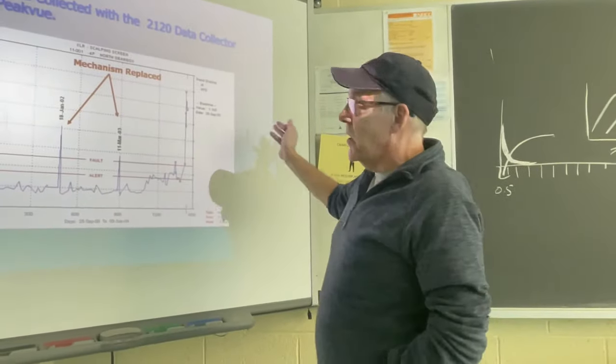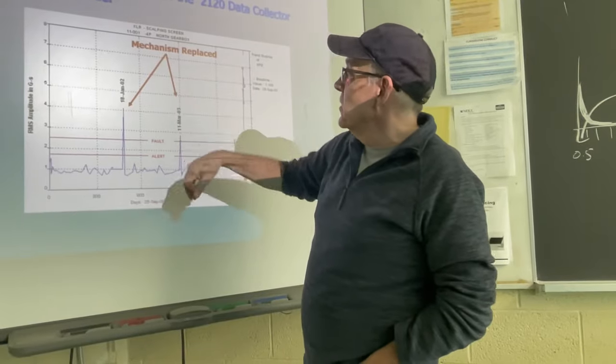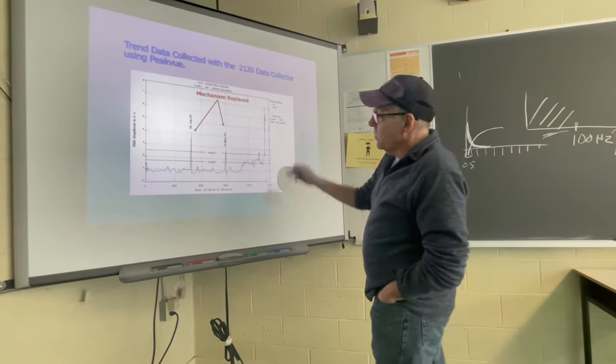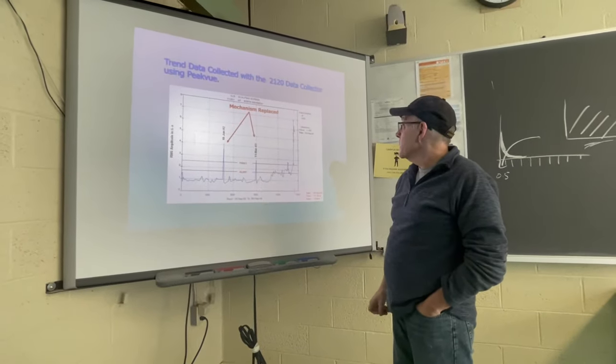But as soon as I see all this data and I look back and the other time I see spikes like this and they lost an inner race, and they lost an inner race, pretty good indication that I'm going to lose another inner race right here. So you look back over time. So that's why our trended data is so important.